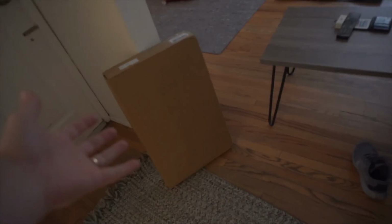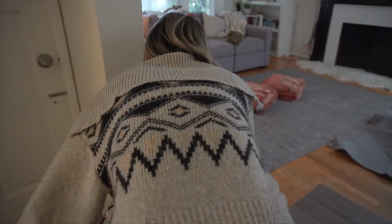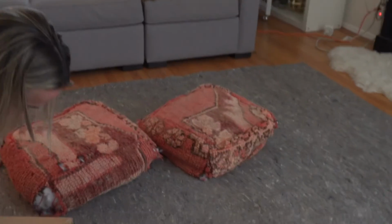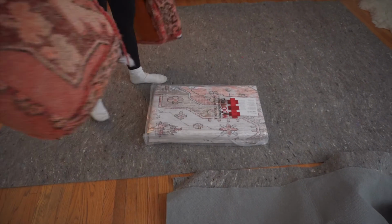Guess what came? The rug! The right-sized rug. You guys, we just returned the old rug, and this literally showed up the next day. Here's our leftover poofs from the house. How do we fix this? I love these things. If anybody knows how to fix these, please let us know. So we went from a 6x9. Of course you would get a 6x9. But this is an 8x10, right? Yeah, this is an 8x10.